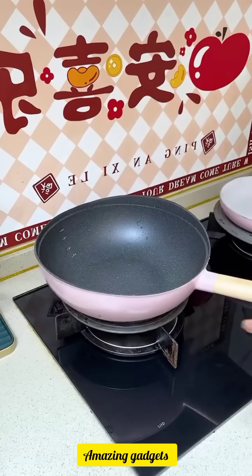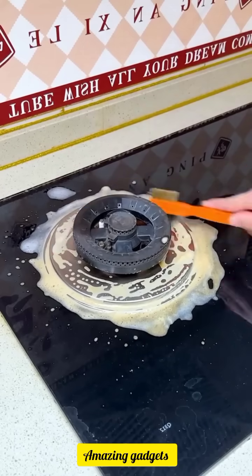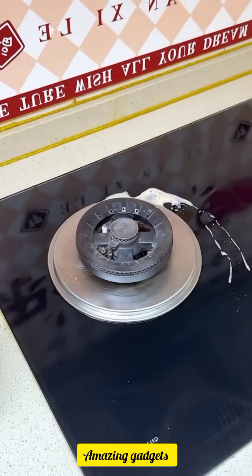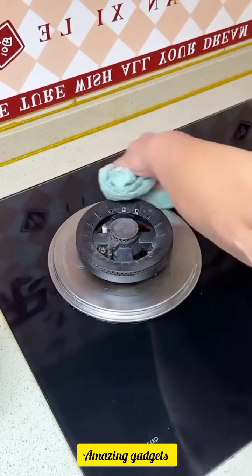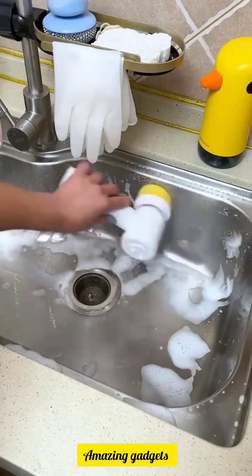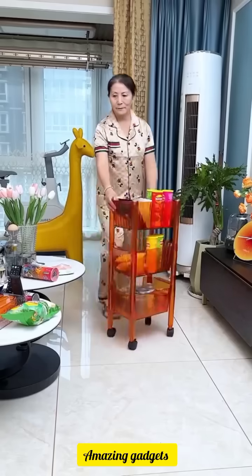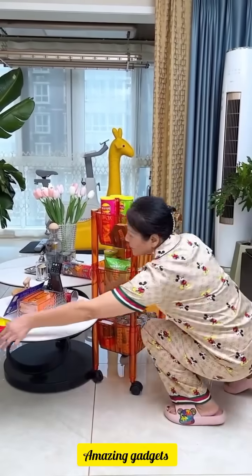So let's see these hacks. This is a brush you can use for cleaning the corners. You can use it for cleaning your gas stove. You can also use it for your sink. This is another brush. It's an electric one.